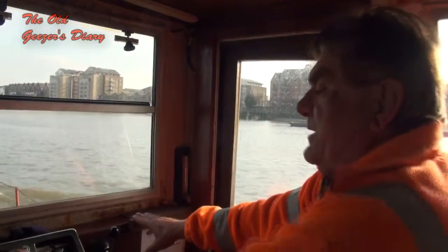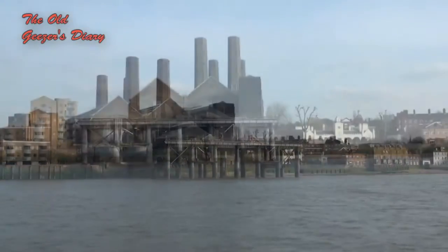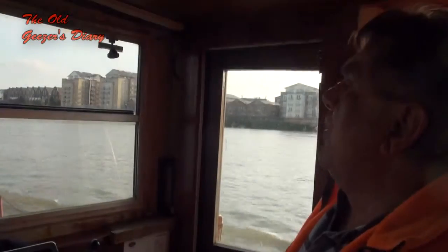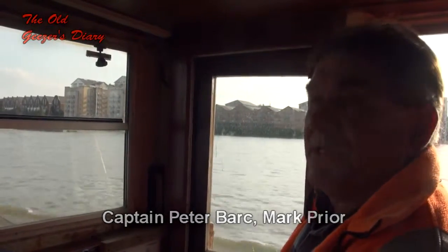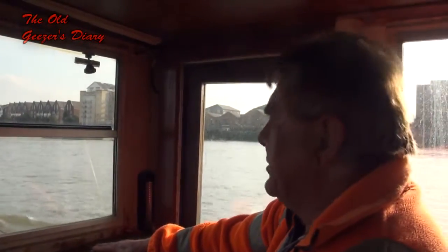Ahead of us there, just right to start with, we've got Greenwich Power Station. Obviously the chimneys now, the 4 chimneys are a lot shorter than they used to be. They used to be about 3 times higher than that. And on the wharf outside the power station, sometimes you used to see 3 big colliers, Stevenson Clark colliers, laid there 3 abreast, waiting to unload their coal to fuel the power station.